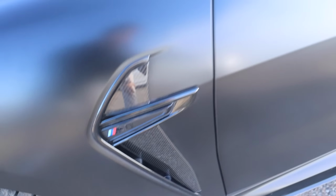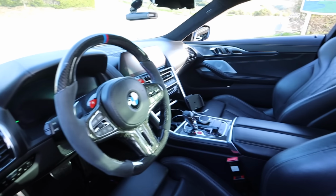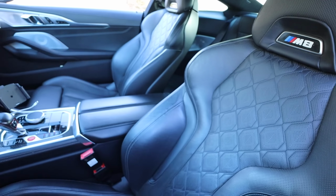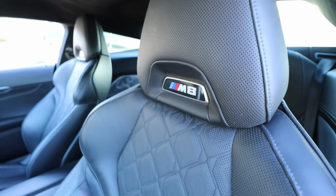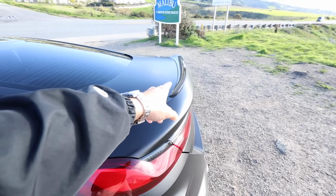We've got more carbon fiber accents, grills, mirrors, a nice black interior. Seats right here are gorgeous, nice luxurious seats. We have the M8 logo that lights up at night. Carbon fiber and performance steering wheel. You see the M Performance badging right there as well. Even more carbon fiber side skirts, carbon fiber spoiler.